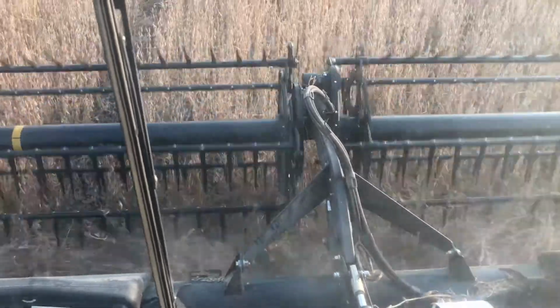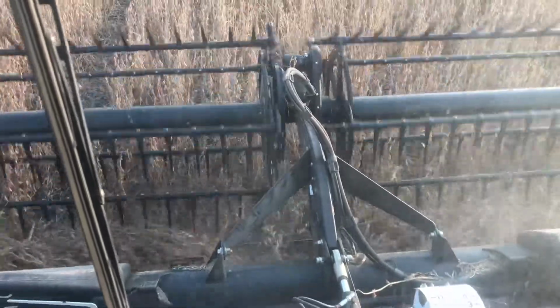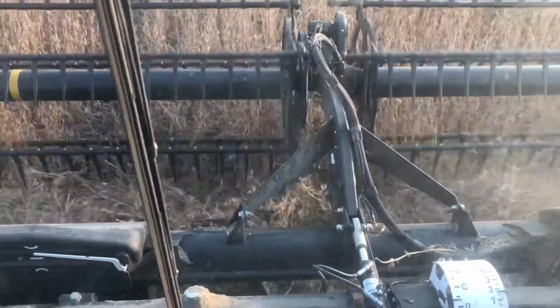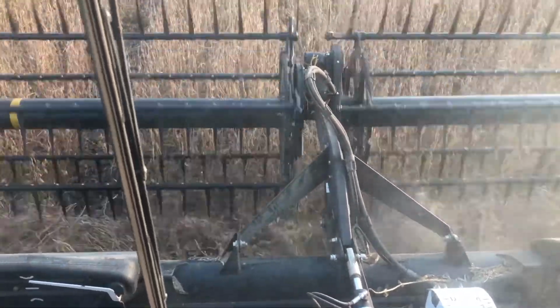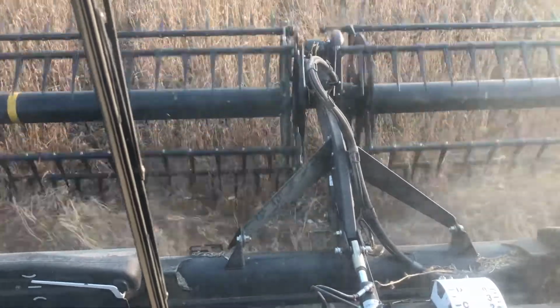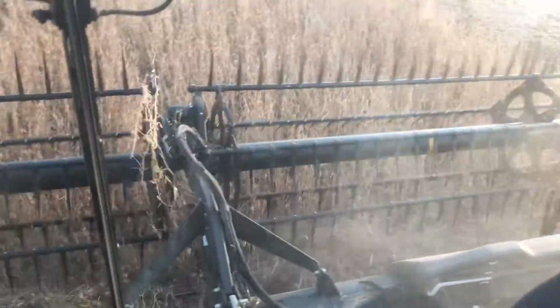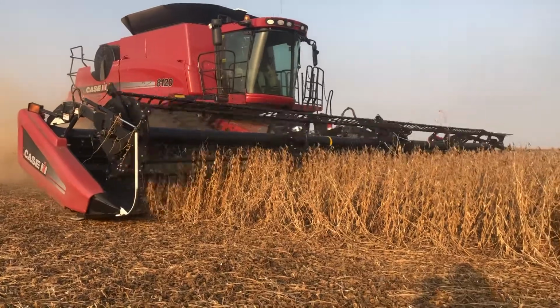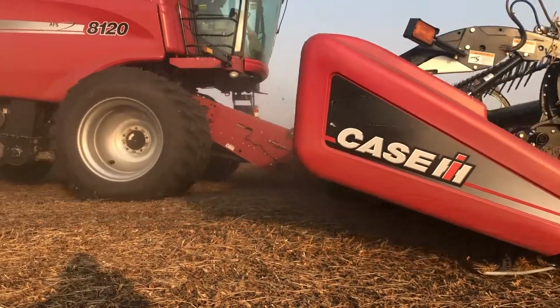As you can see, the beans are reeled in to the header, where they're cut with a long knife, and the conveyors bring it into the center of the combine, where there's a big rotor that separates the seed from the pods and the stem and everything. Everything that we don't want is taken out the back, and the clean grain is augured up into our tank, where we auger it into either our grain cart or the semi.